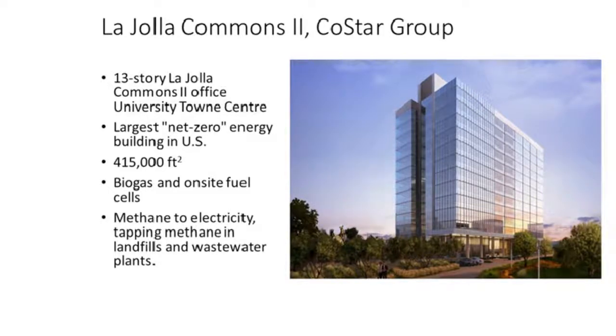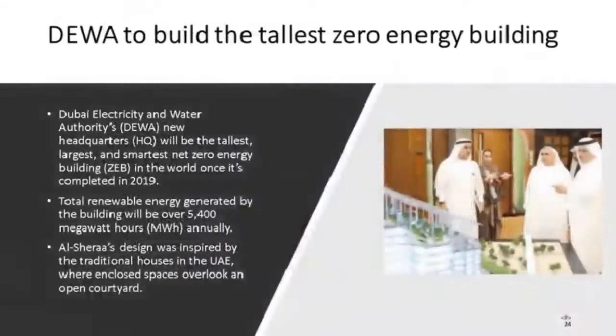Looking at the size issue, this is actually a 13-story office block in California. It's the largest net zero energy building in the US, at a size of 415,000 square feet. It operates on a biogas fuel and on-site fuel cells. Methane to electricity, tapping methane in landfills and wastewater plants. And that's a net zero building which has been operating for some years now. It looks like a conventional office building. So they can do that in that climate.